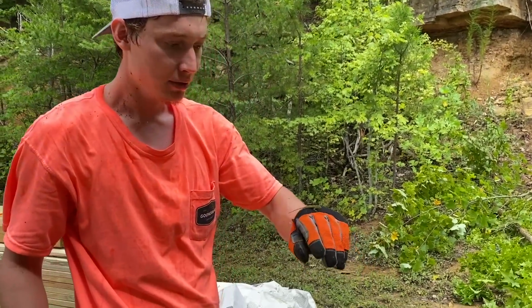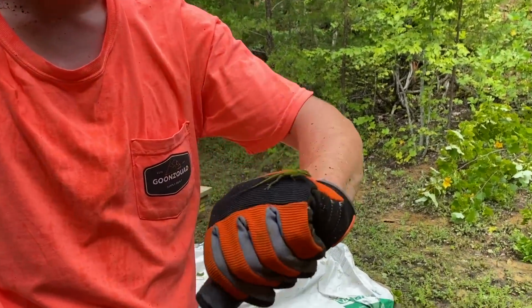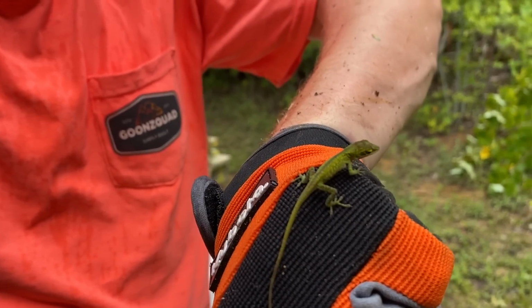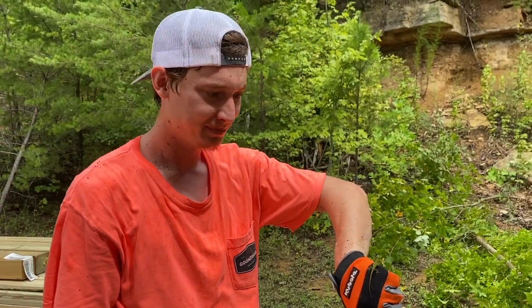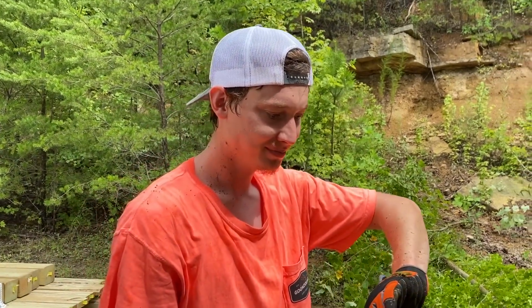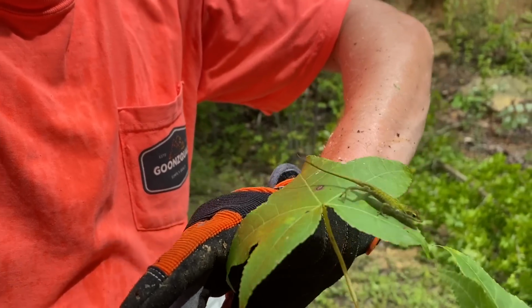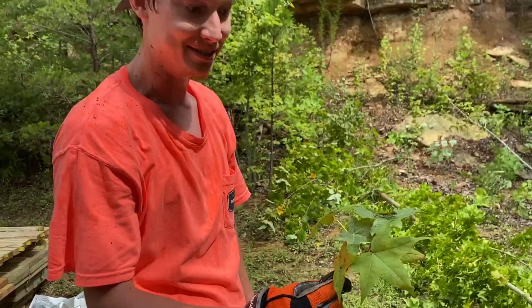You got Geico right there? We got Geico insurance just crawling up here. Dude, this thing is sweet. First time I've seen a green one over here. There's all sorts of crazy looking ones that look like rocks, like you said, but that one's cool right there. That one's most likely not poisonous. Oh yeah, dude, look at how it blends in. Dude, that is legit.